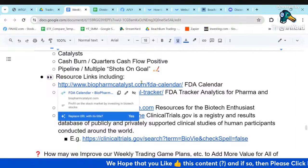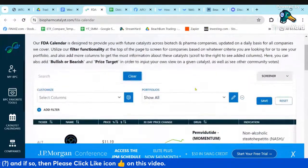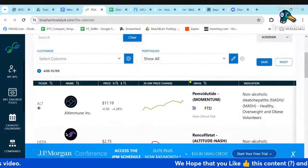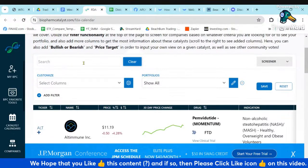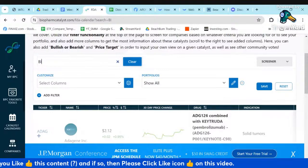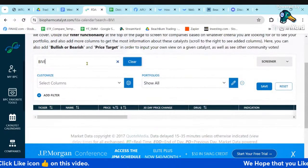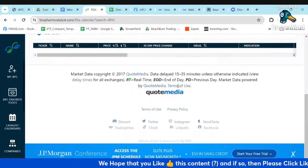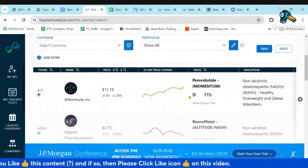So again, if we look at the FDA calendar, this is one of our first resources we've got the links to. If you're looking for a trial for a particular stock, you can see what their calendar is for the FDA. So let's see if we can search for BIVI. Again, it's been quite some time since I've traded biotech stocks. I'm still really not pursuing them. So BIVI doesn't show up with anything in the FDA calendar right now, but we can see some of the other stocks.